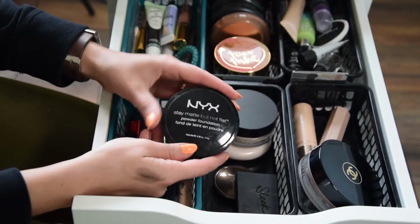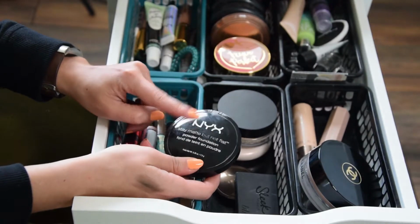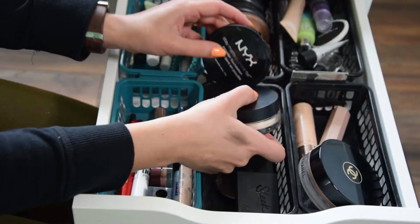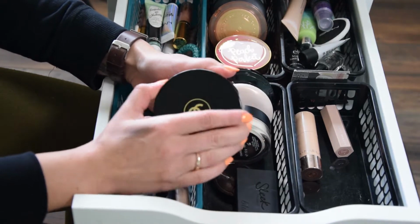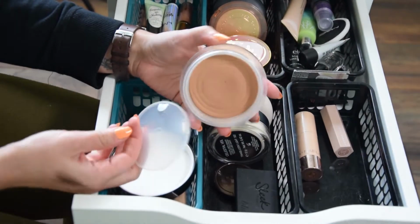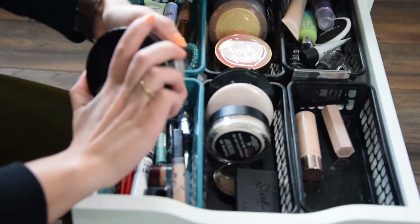I think I'm gonna put in this NYX Stay Matte But Not Flat foundation because when I wear no foundation, I think a powder foundation will work well for me, and I like this NYX one. Then back here I have the Soleil Tan de Chanel. I love this. I want to keep it in forever, all summer. It's the only cream bronzer I have, so I want to keep using it.